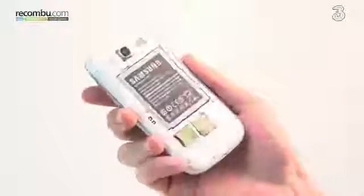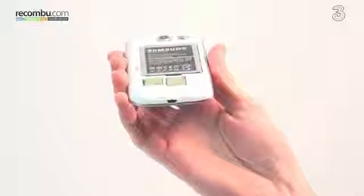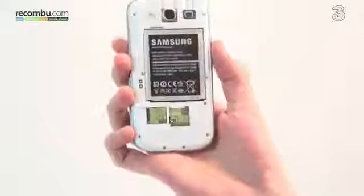The Samsung Galaxy S3 though does have a removable back cover. With that comes a removable battery and expandable memory. So, what Samsung take with one hand, they give with another.